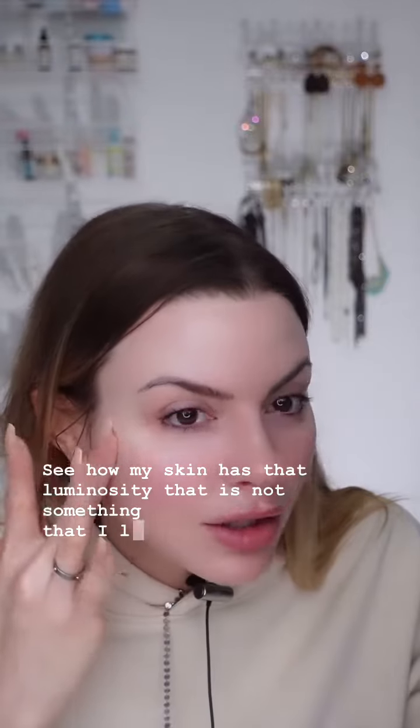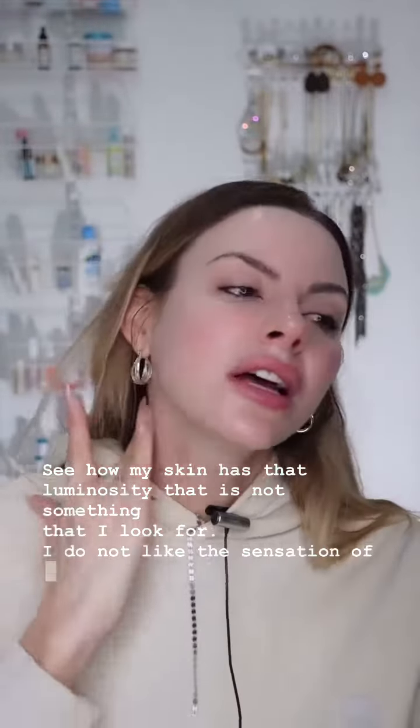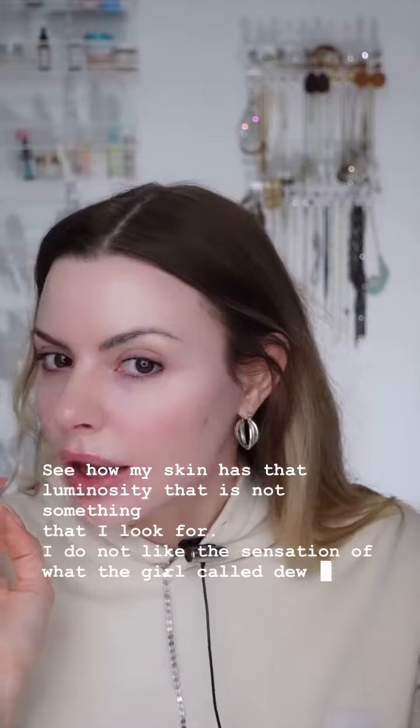See how my skin has that luminosity? That is not something that I look for. I do not like this sensation of what the girls call dew on the skin. So I rate this like a 7.5 out of 10.